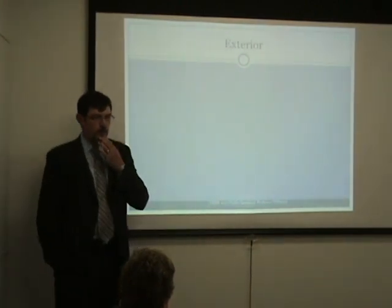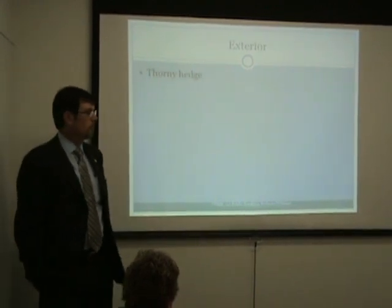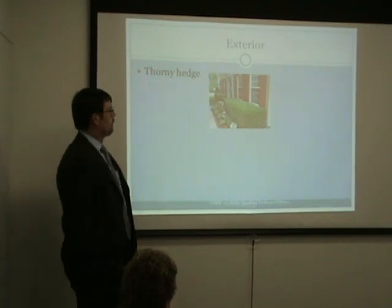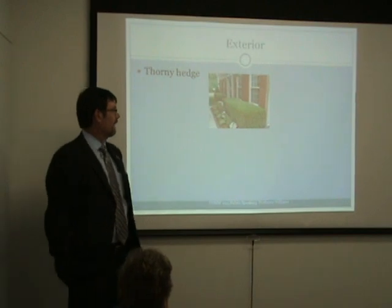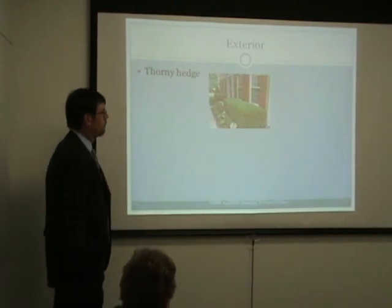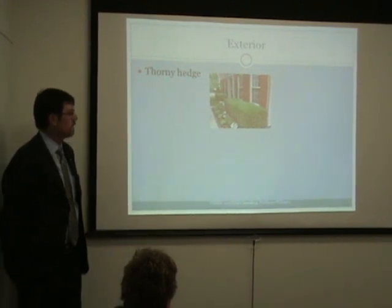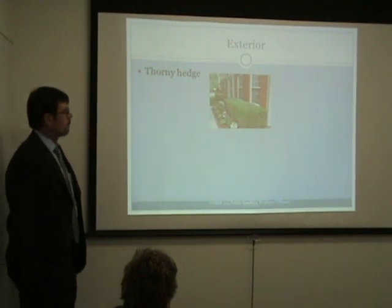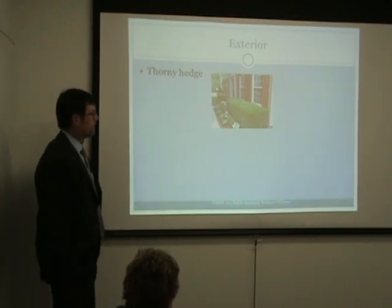Okay, the exterior. Now we're getting closer to your house. Now we're talking the area immediately around your house. Thorny hedges. If you notice on this house here, hedges are right up against the window. In this case, they're not thorny, but there's not enough room for anyone to get behind the hedge and hide, and it's creating a barrier between your window and the potential burglar.